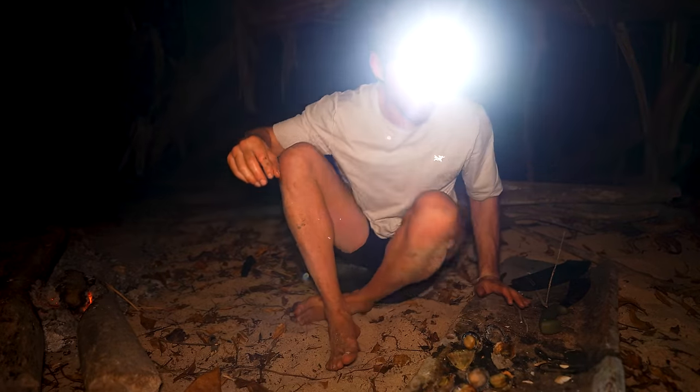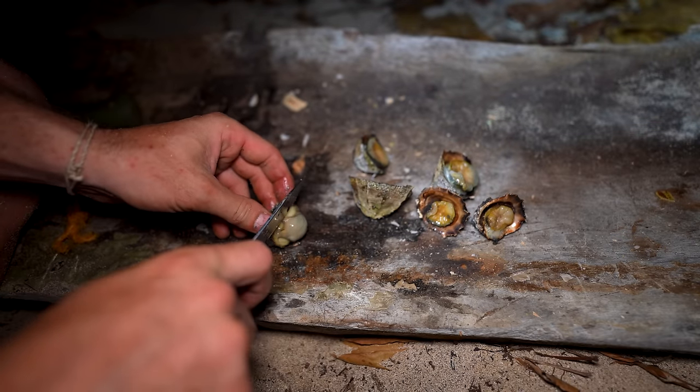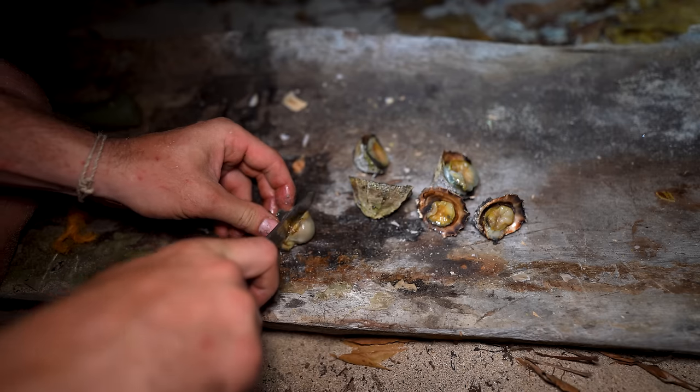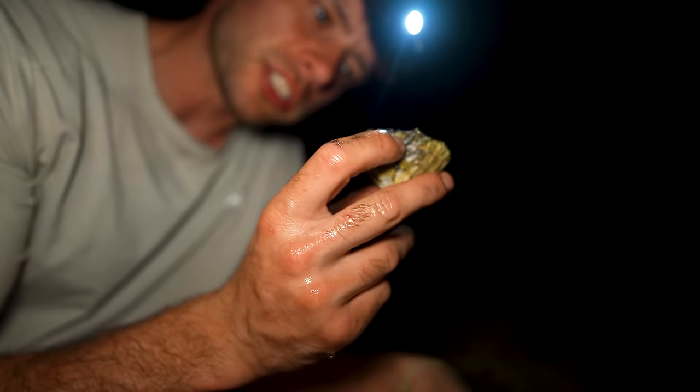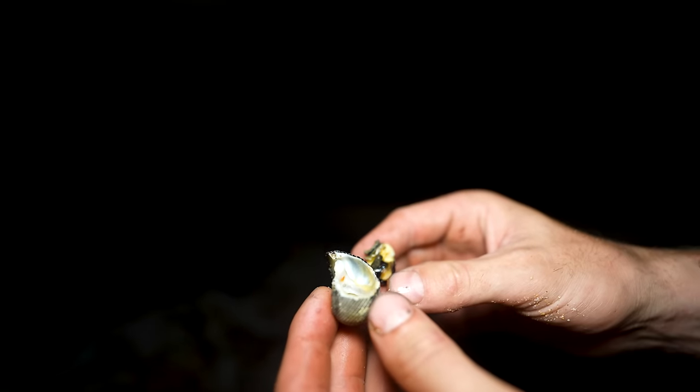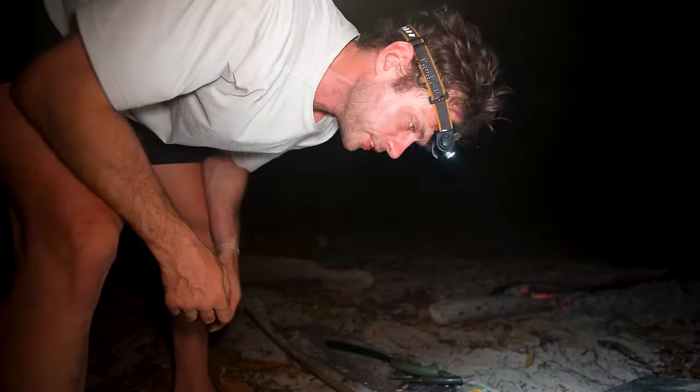Okay, no. This is my life now. Eating shellfish in the sand in the Pacific Ocean. Comes with a little shot glass too. Snail is boiling. All right, this is the snail. I don't think I'm gonna like it, but... Oh, I love it. This is so good.